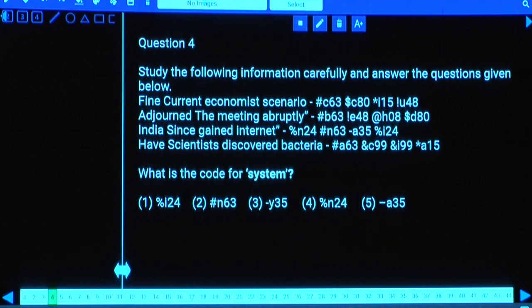63, 80, 15, 48. Now 63 can be written as 8 square minus 1. 80 is 9 square minus 1, 15 is 4 square minus 1, 48 is 7 square minus 1. Number of letters square minus 1. Now here fine is 4, 4 square minus 1, hence this is 15. Current, how many letters are there? 7. 7 square minus 1, this stands for current.